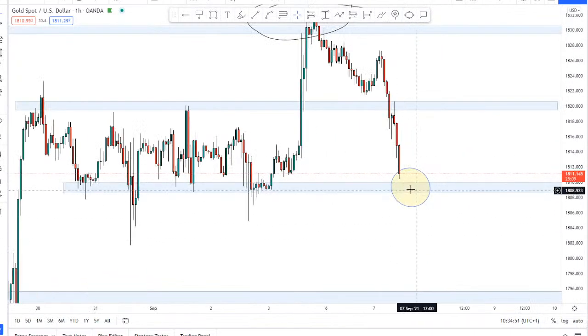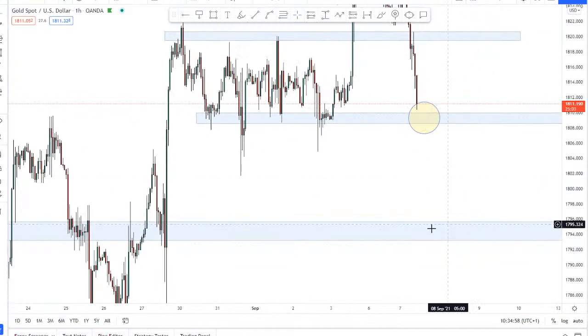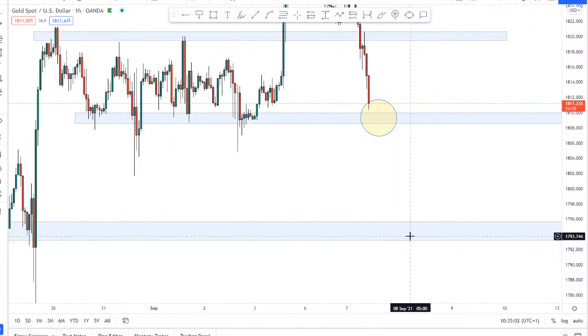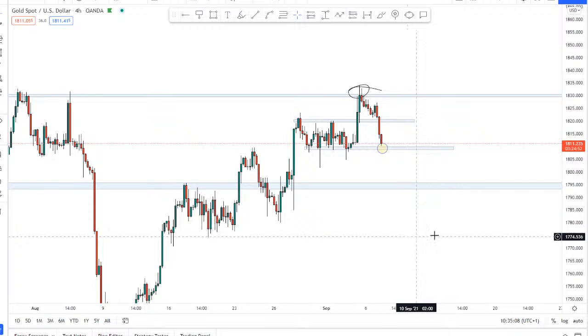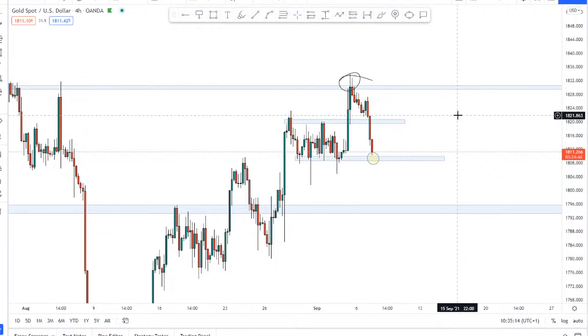So if we can hold this level, I can see some buys back up to 1820, then we might sell off again. But if you do break through this, then I think I'll be looking for buys to hold on for a bit from here, 1796, take that to these highs and maybe even further as well. So that's what I'm expecting for gold. But yeah, like I said, long term I can see upside, but right now we are seeing a lot of bearish momentum there.